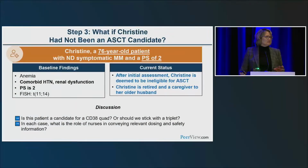So what if our patient was a little older, maybe a little frailer or a lot frailer, and we said, no, can't do transplant on this patient? Same cytogenetics, had the 11-14. What do we do with this patient? Do we give less, or do we give the benefit of a quad? What do you think, Donna?